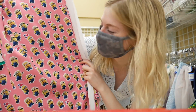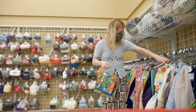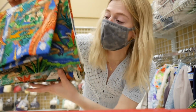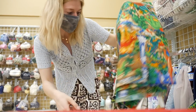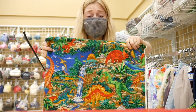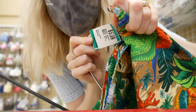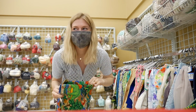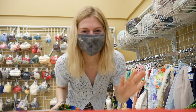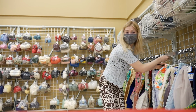Look at this minion fabric. Isn't that adorable? I love this dinosaur fabric. Look at that. What would I make with this though? This is so cool. Do you think it'd be weird if I made a two-piece out of this? It's $5.99, so it's a pretty good deal. I don't know. I feel like I just want to hold on to it for a minute. Or let's be honest, Jenna, you don't need it.